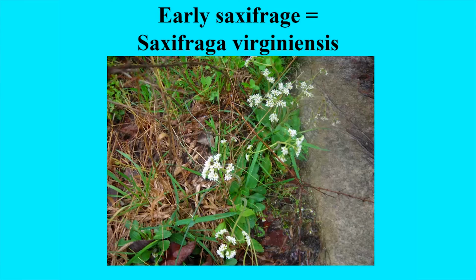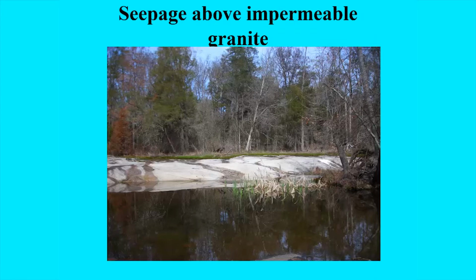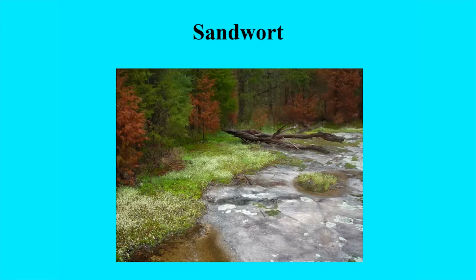Wonderful selection of reindeer moss out there. And of course, this is Mitchell Mill with that perched water table. Water coming from higher up the hill and across 96. And here you can see along the fringe, the hydrant plants are in bloom in April. And this is a wonderful example of a little solution pool, which is so typical for the granite flat rock flora.